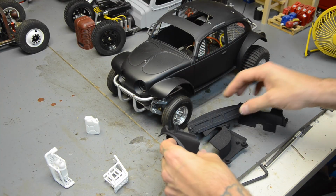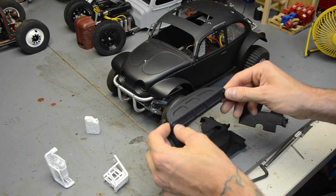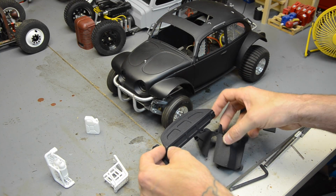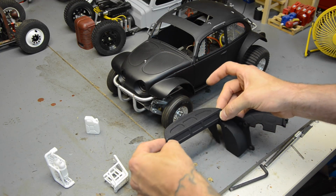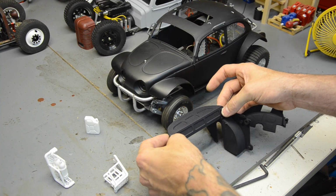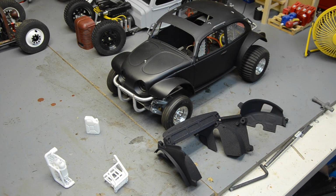So I'm going to take a little break from this here and get some paint. I ran out of black paint here over the weekend. I've been doing so many videos. I'm planning on bolting this all up with scale hardware. Let me get all that stuff together and get some paint, and then we'll get moving on this.